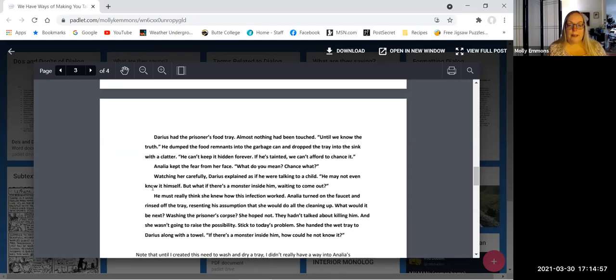Now notice what I did here. I gave Darius something to do, and I gave Analia fear. Then I gave him, since he's not my point of view character, a description from the outside. Look at this paragraph.